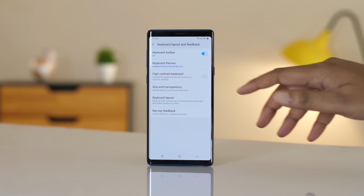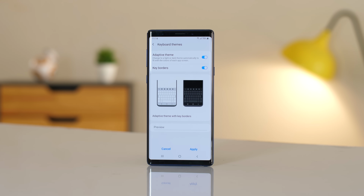There's also a new adaptive theme option, which automatically changes the theme of the keyboard to light or dark depending on the colors of an app. It works and it's a pretty neat addition.